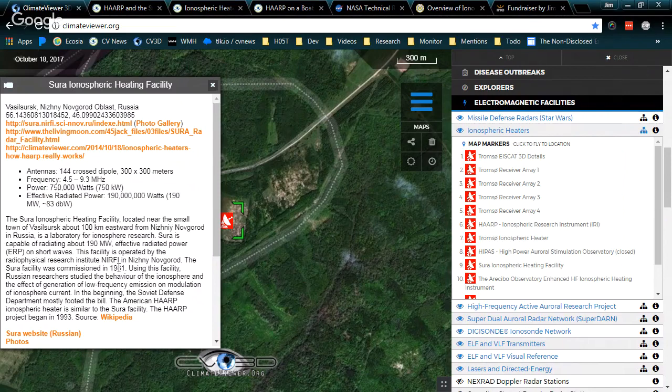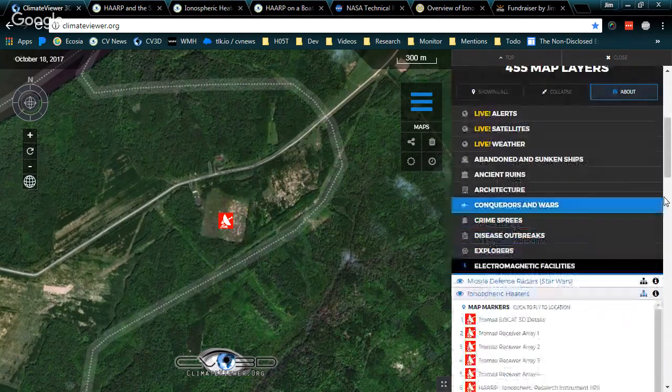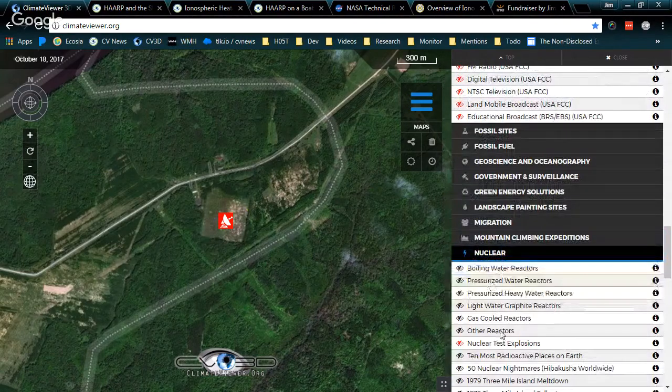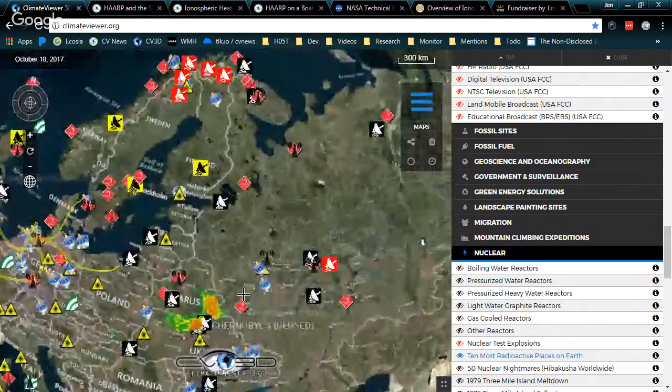I'm sorry, I had a little accent there. They didn't know that the woodpecker's right next to the Chernobyl site. I could show that right now. Boy, I'm going to get sidetracked. God, it's too good not to. So I'm going to go on ClimateViewer.org, because I'm having a moment, and it's a fun thing to do. I'm going to come down here to nuclear, and I'm going to click on, let's say, 10 most radioactive places on Earth, which is always fun. And we will zoom out and check out Chernobyl real quick, which is over here.